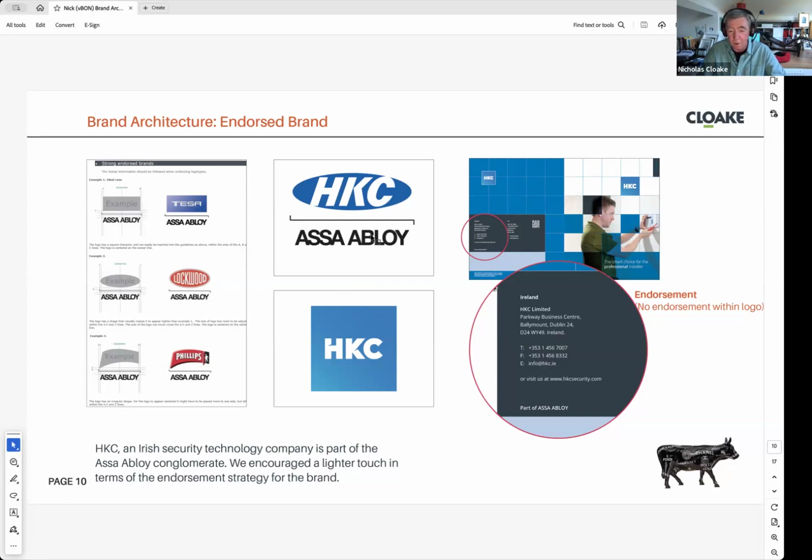So the guys in Assa Abloy said, give us a suggestion. So we said, well, why don't we just endorse everything we do on every product and every piece of literature and every website and so on? And so our suggestion was to have "part of Assa Abloy" on things like literature. So this is an installer brochure, and they went for it. So soon you'll see all the other guys. I think there's about 100 companies in Assa Abloy. So that's an endorsed brand.